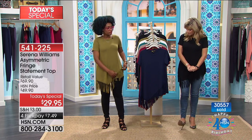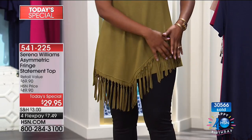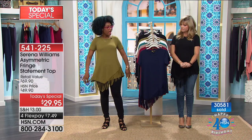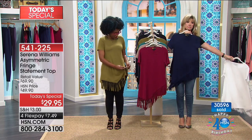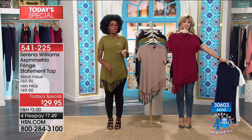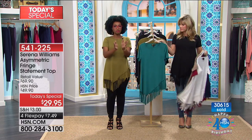If this were done without the panel here, it would just be a bunch of fringe. But the fact that Serena thought about that great detail, having that extra panel, having the continuum of a real top and just giving you that overlay of the fringe, that hand-tied fringe detail, and then that reinforced stitching so that it doesn't fray. She's giving you that confidence, the comfort, and the style in one top. And that symmetry is going to elongate the body.